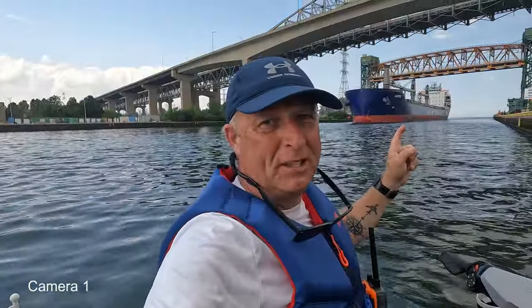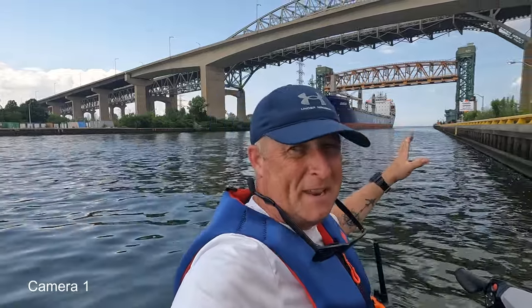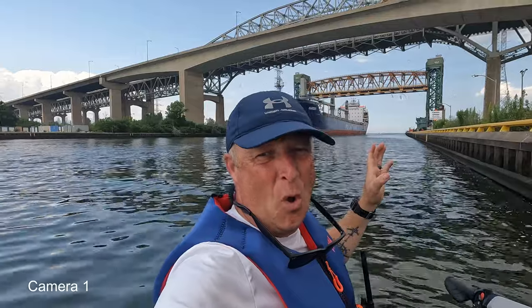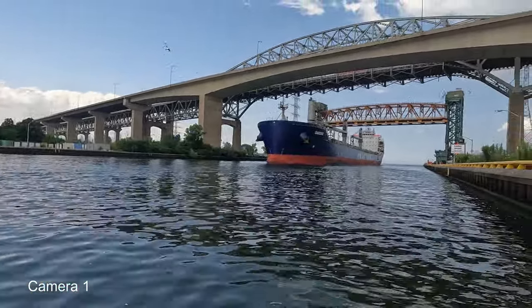So this is Gardno, built in 2018. She's flying the Bahamas flag, and she's just sailing in from the Netherlands via Montreal. She's 198 meters long, 727.6 feet. Nice.